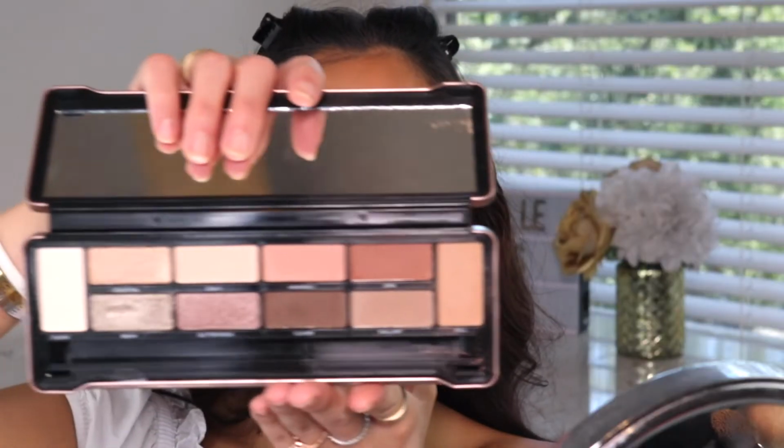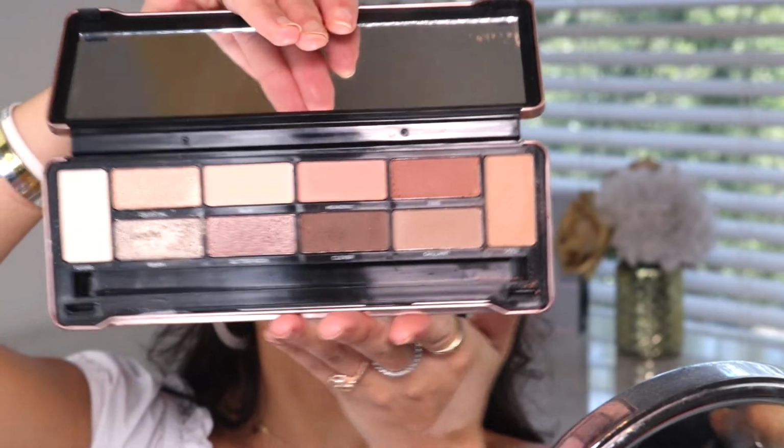My brows are always something else. All right, so my eyebrows are on. I'm really not too sure what is going on with them right now, what they're doing, so we're just gonna make it work. So for my eyes today, I'm gonna be using my Profusion Bare Eyes palette.